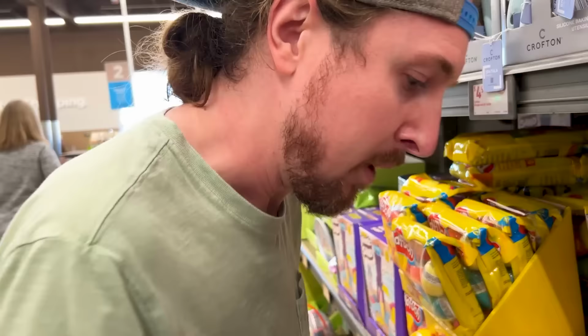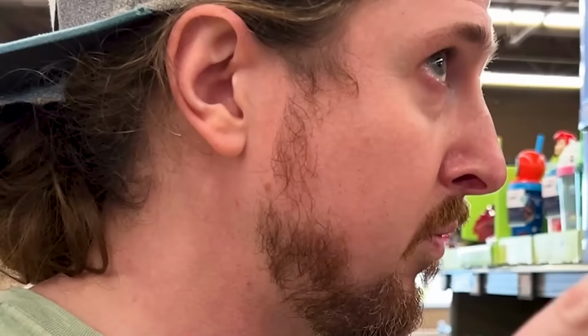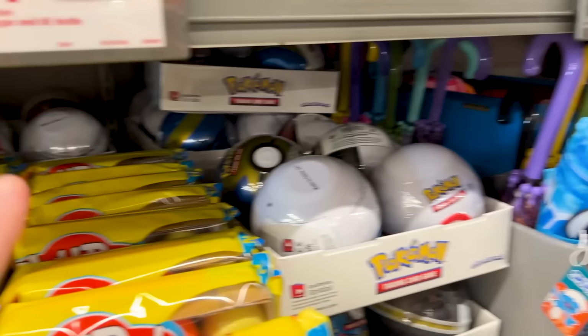Put everything back how we found it. Because you have made quite a mess. So these all should have Evolving Skies, Fusion Strike, and Chilling Rain, which, by the way, an excellent 3-pack choice right there. I mean, literally, those 3 sets came out in a row. Well, Celebrations was in there, but three mainline sets in a row. Now, you don't have to pick out a case, but you can kind of pick ones from whatever.